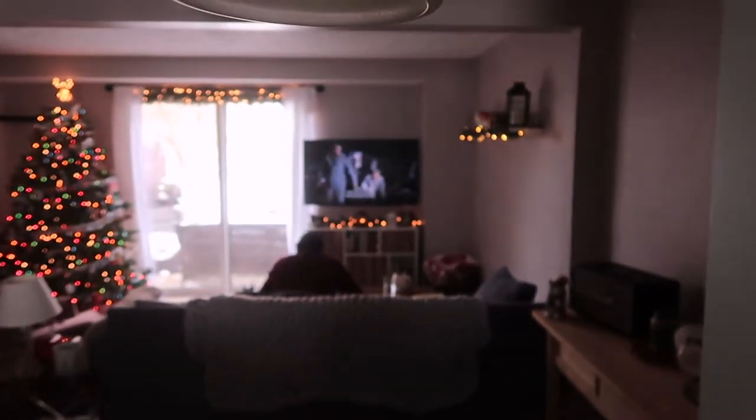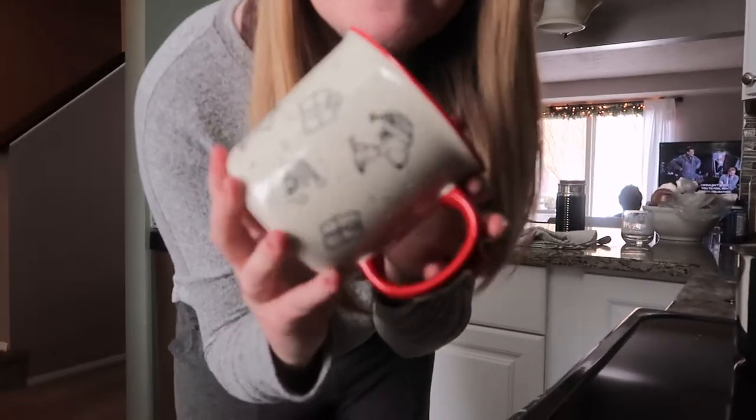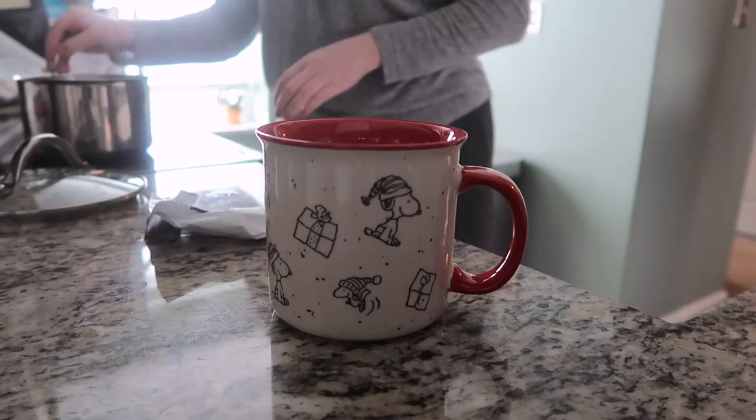Probably put on some makeup because I have an actual Zoom meeting later on. So I'm gonna have to make myself look presentable. Ben is watching White Christmas on TV while he eats his lunch. Ooh, it got really dark. And that's where we're at right now. I'm putting my soup in my Snoopy Christmas mug. And Snoopy's also on the inside.